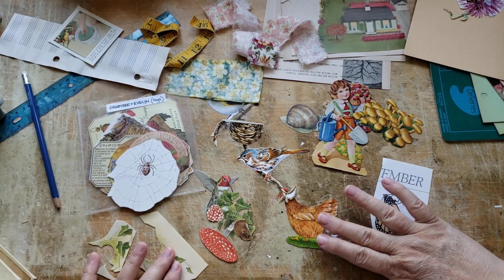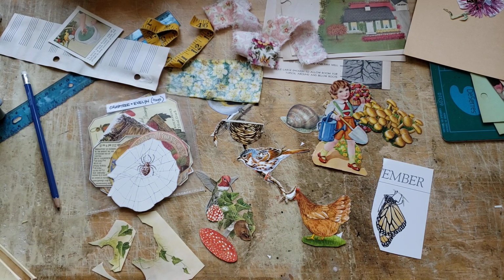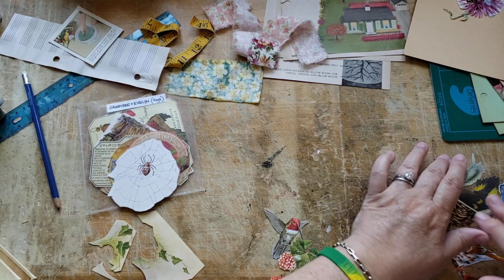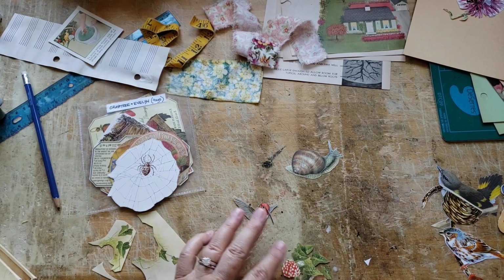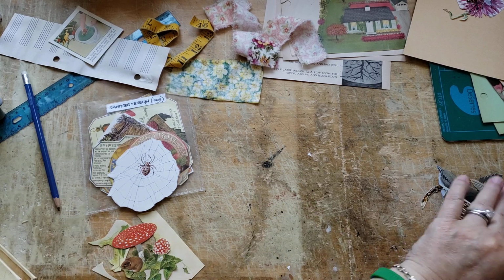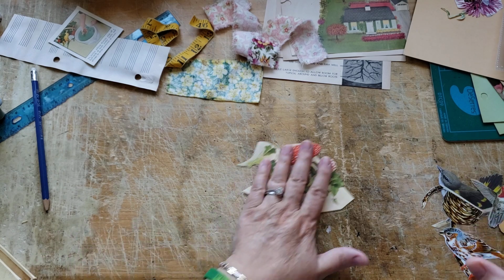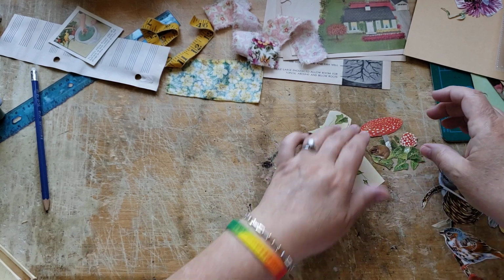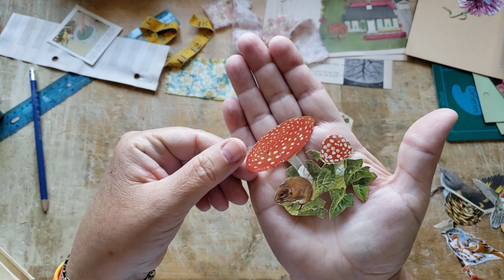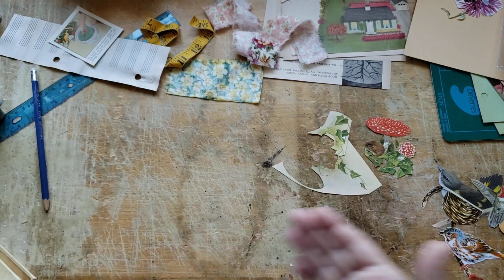So I have these, and we're going to just start putting them in our binder if I have time. Oh, I got a nice, lovely snail there. Oh, I started on him. I want to show you what I'm going to do with him. It's a little field mouse under some toadstools or mushrooms. I'm not sure which ones they are.